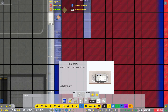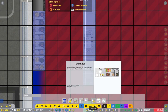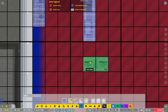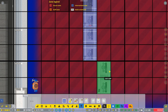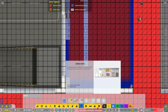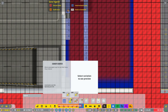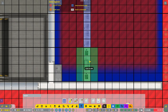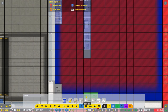And then coffee machine. We'll have two of, and beer taps. We'll have a couple of as well. I think they go that way. And let's just put another large cashier's desk in here. Oh, we can't. All right, well then, let's not put that in.